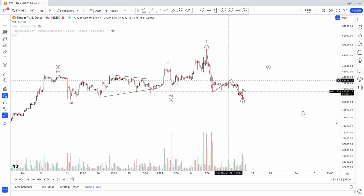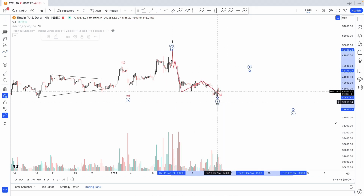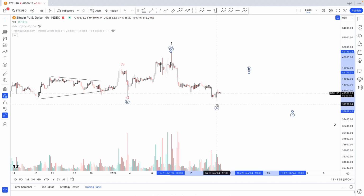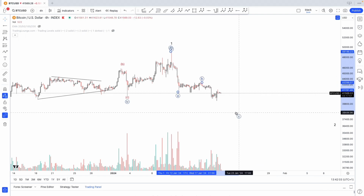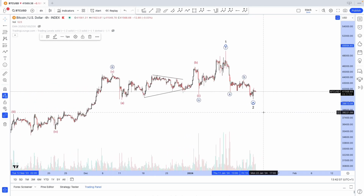Now, we could also count this as a 5-wave move. 1, 2, 3, 4, 5. But I'm not really a big fan of such a short wave 2 and such a time-consuming wave 4, which is why it could be a 3-wave move down here. Now, you could argue, could we have this in place? The short answer is yes.